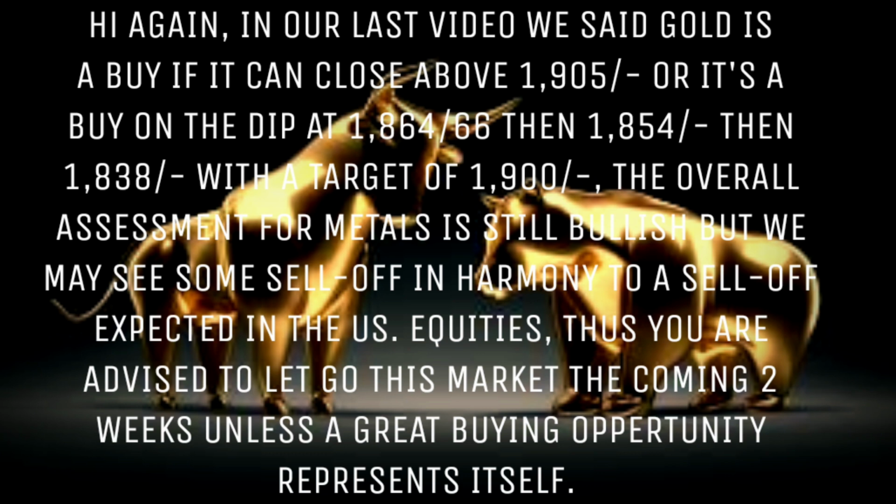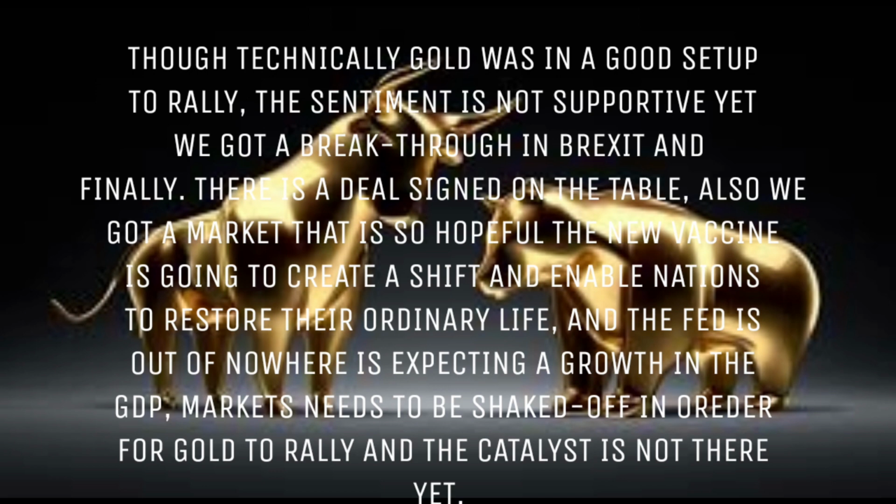Now the main media, Bloomberg and CNBC and other main media stations, are flooded with analysts who are expecting a correction in the US equities of about 8 to 10%, which is going to throw a correction in gold as well, or extend this kind of consolidation move in the metal markets. Though we have had a nice technical setup in the last week for gold, I mean a bullish setup for gold to rally, we got no sentiment to support such a move.